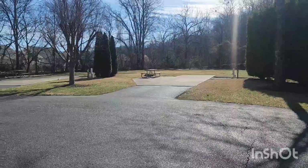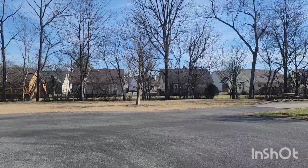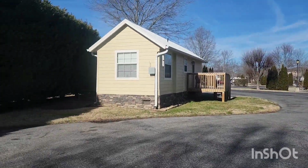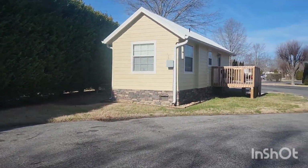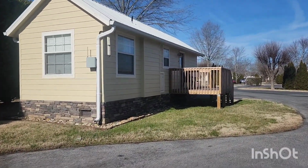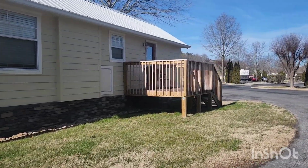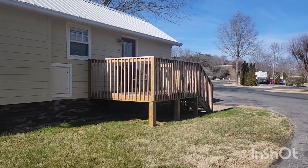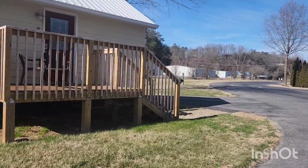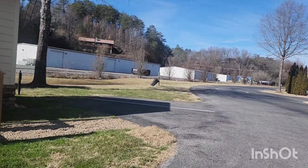All right, so as you leave site number 62, you're going to come back around this way. That's the creek side over there. This left side has trees. This is going to be cabin number 63. They have a nice little deck, a few chairs out there. Everything looks well kept, well maintained. A couple of parking spaces up front.